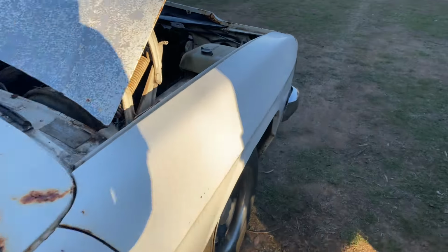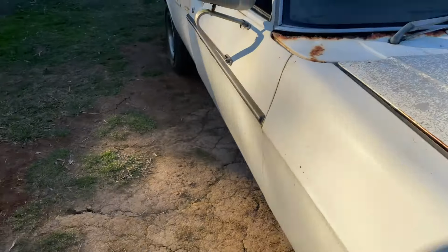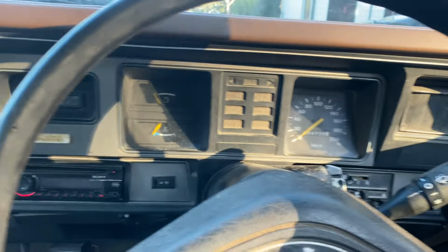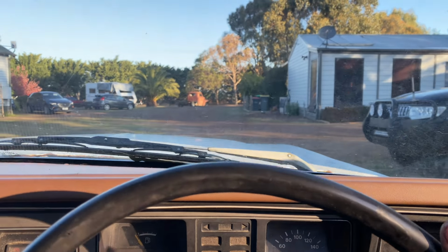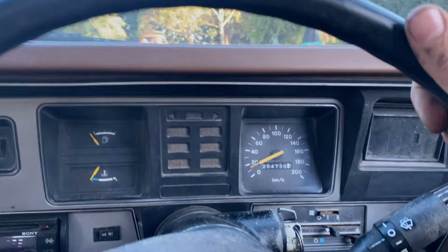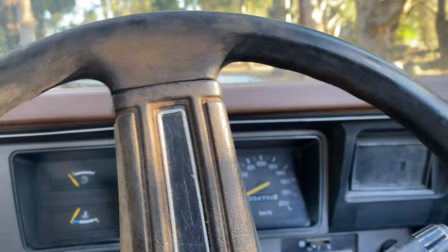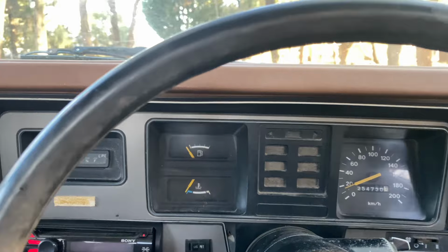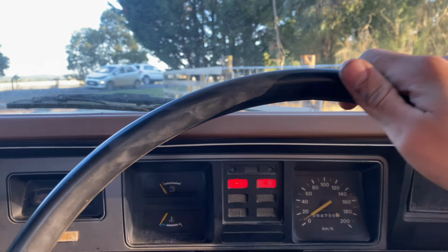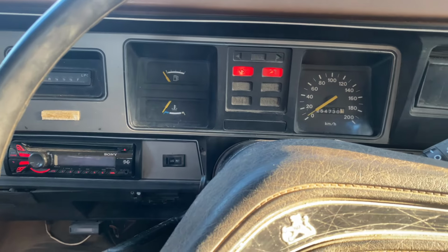Alright. Let's see what happens if... Close that. Let's see if I chuck it into gear, what happens. First, would you look at that? That is insane. So it's been sitting for however long, starts right up and is driving. That is crazy. Even the speedo works. Whoop. Probably out of fuel. That is insane. Wow. Alright, I'll get it back to where we were, and I reckon we'll get on to the next thing.